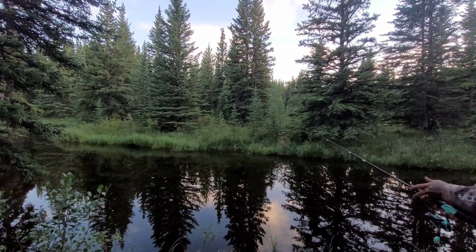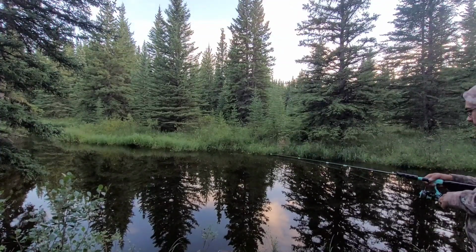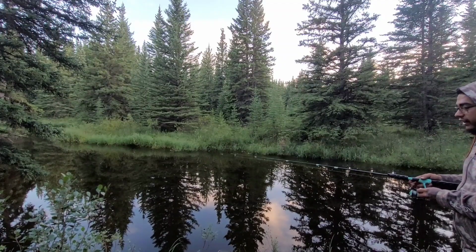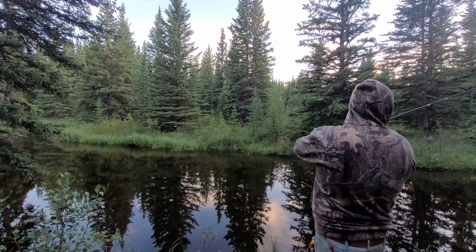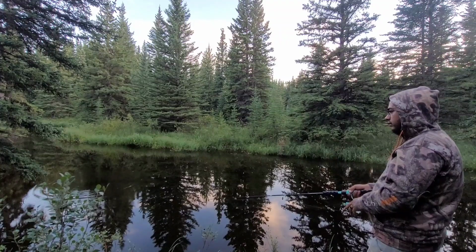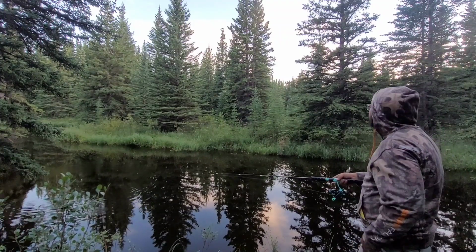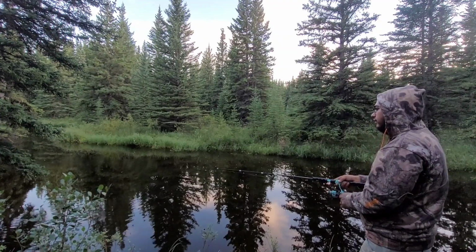Right now, I'm really wishing I would have brought some spoons with me, or spinners, or even my fly rod, because I mean, they're definitely eating flies, but I can't tell exactly what they're eating on. But I'm just hoping not to get skunked. We have about, I don't know, 45 minutes left of good daylight.